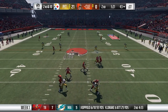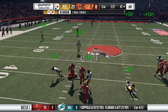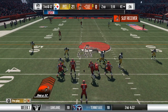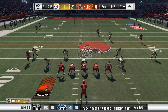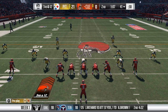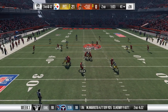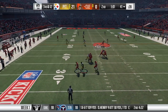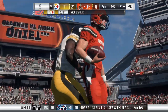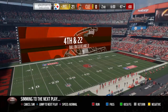Back to throw now on 2nd and 10. Under pressure, and down he goes. Mark Barron able to use that strength and get him for a loss of 2. He'll set up to throw. And he's going to go down again. Stephon Tuitt. He's the one to get him this time. And back-to-back.